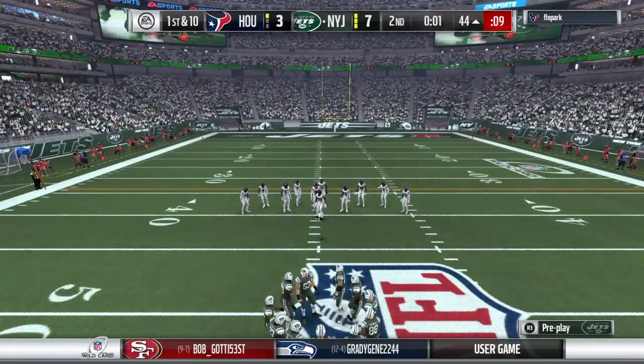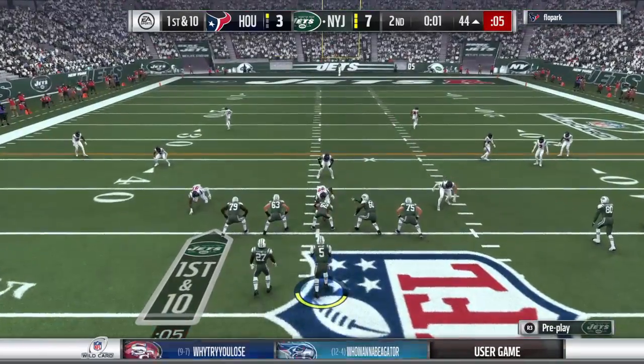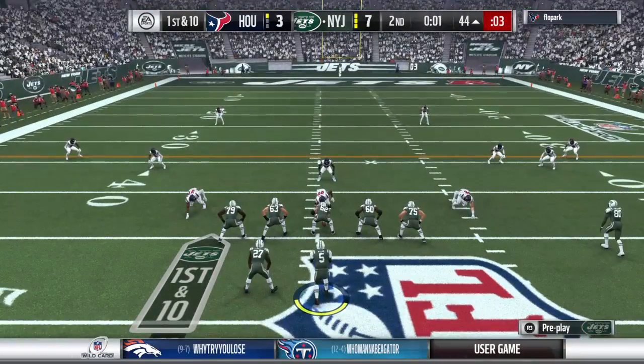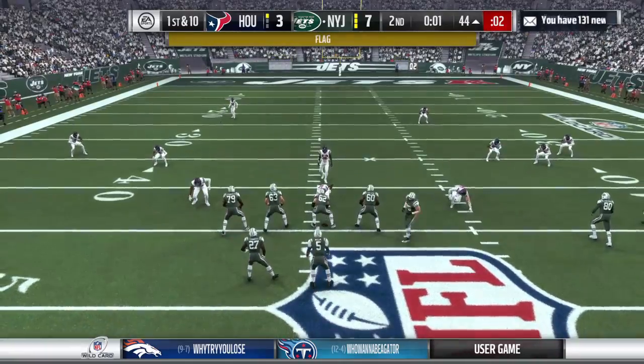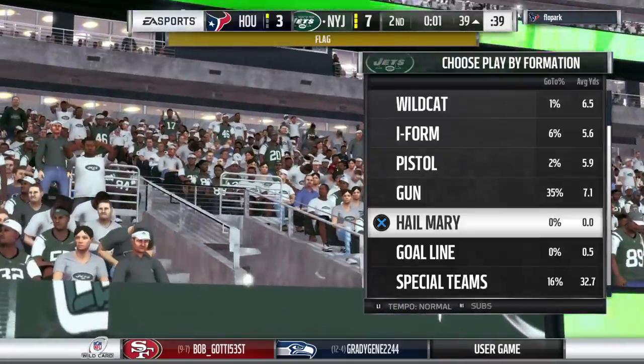So here we go, 1st and 10 now. Let's go! 3-19! And now whistles and a flag, and I think we got a jump here.